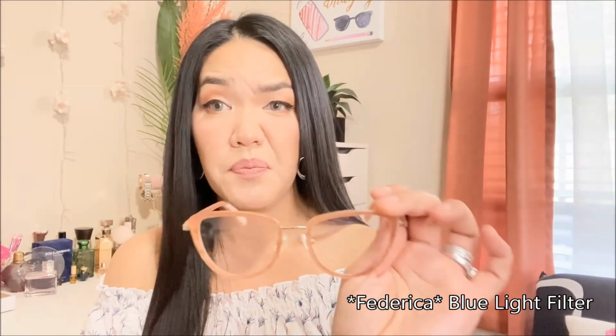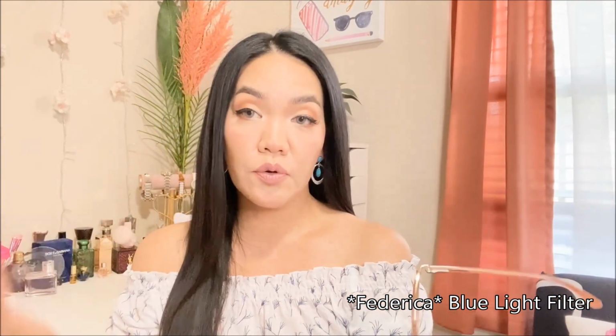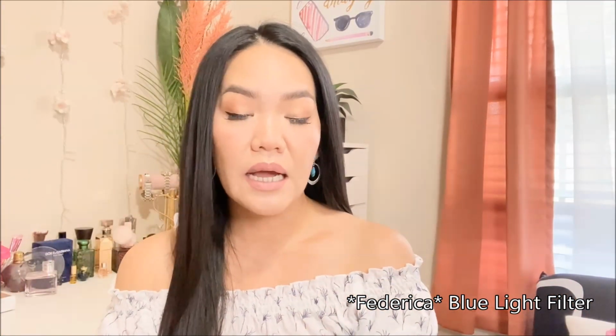It retails for $90. This is a little bit pricey because it's made of really high quality material, and the color is striped sassafras, so I don't know if I pronounce it correctly. And it also comes in turquoise, black, and whiskey turquoise color.